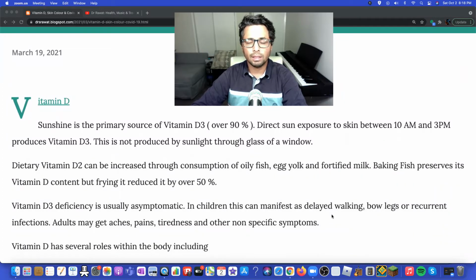So getting sunlight through a window or a sunroof will not be able to convert that into vitamin D for you. Also, it has to be sun exposure after 10 a.m. and before 3 p.m. So the early morning stroll or the evening walk does not count.